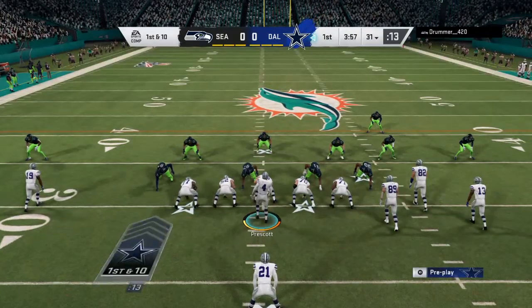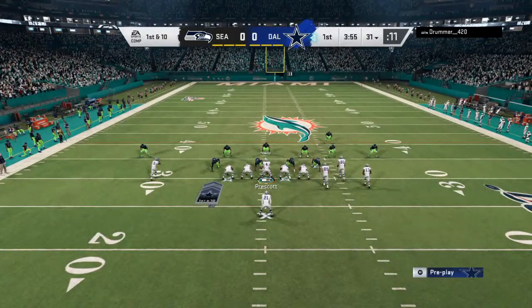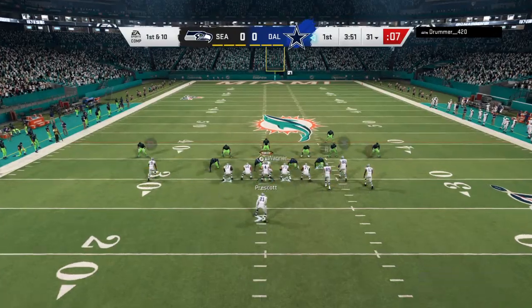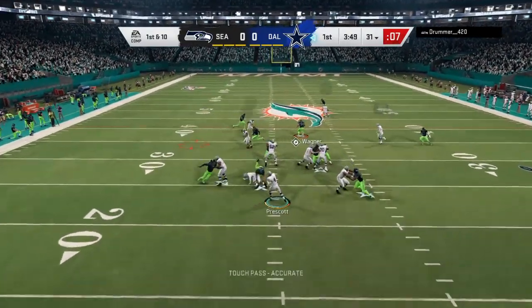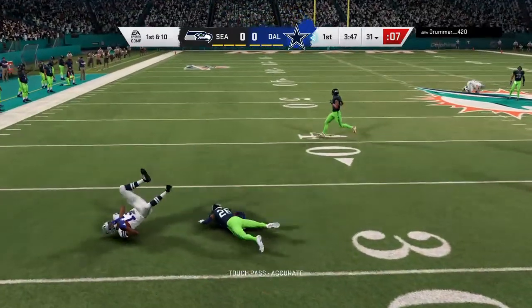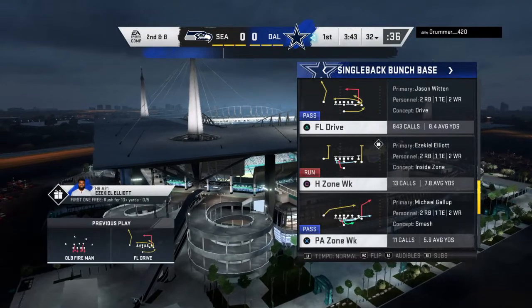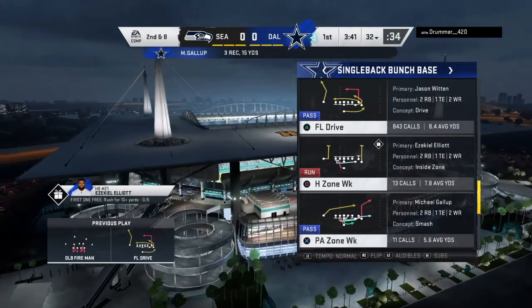Line of scrimmage, the 31 now on 1st and 10. Get him. Mike 54. To throw is Prescott. That's caught once again by Gallup. Give him a couple on the catch. It's 2nd and 8.